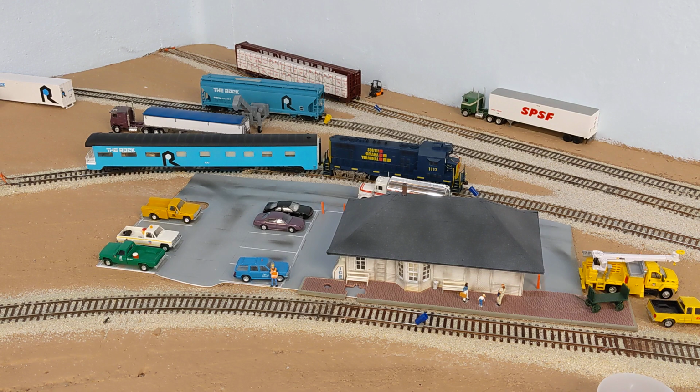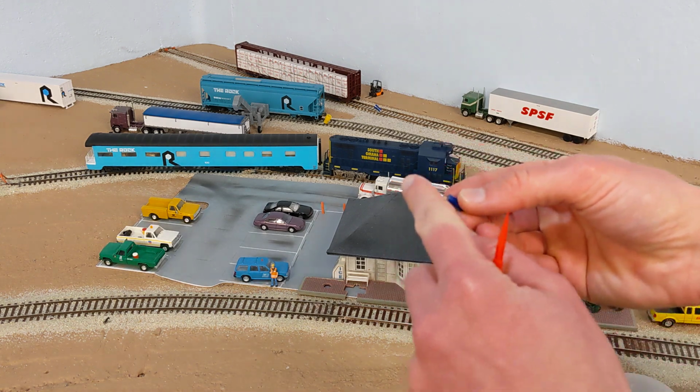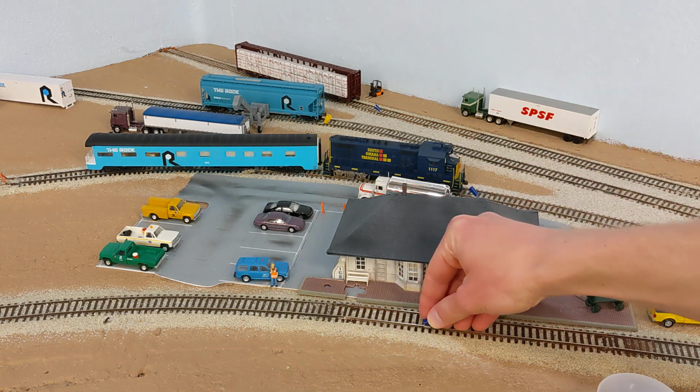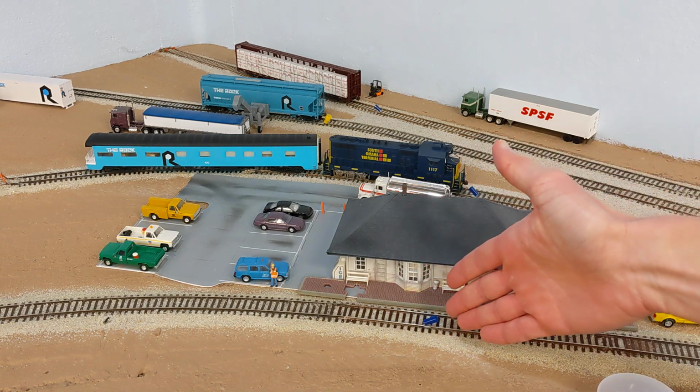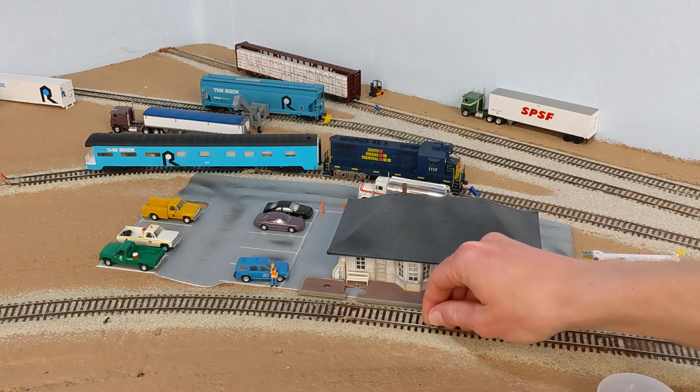So basically all I have to do is bend it a little bit, because it'll be straight. So just bend it a little bit and bend it in like that. That way it's kind of weighted so it doesn't flip over. And then it just hugs the rail nicely.